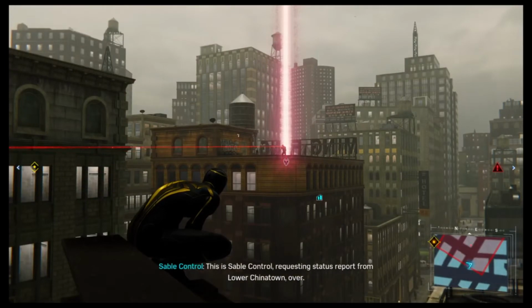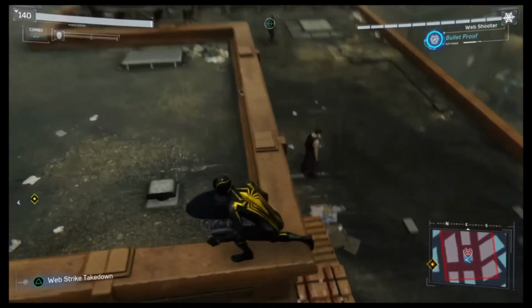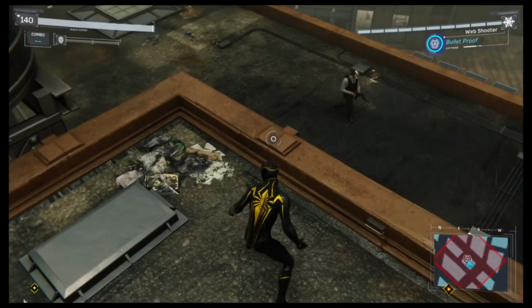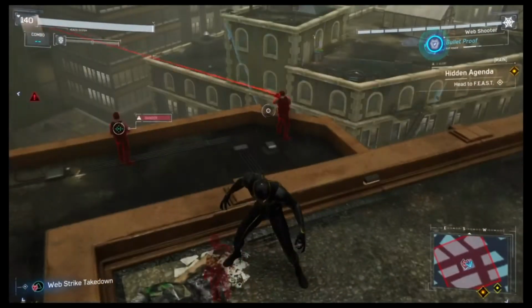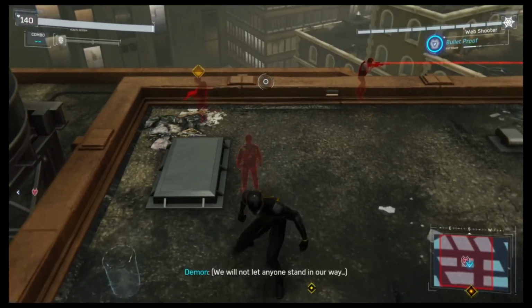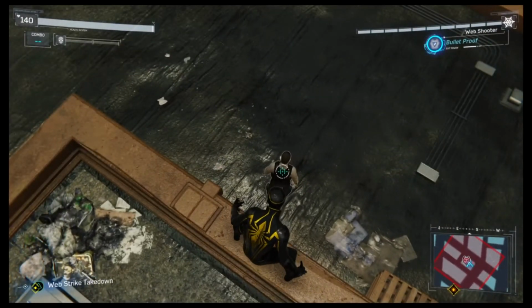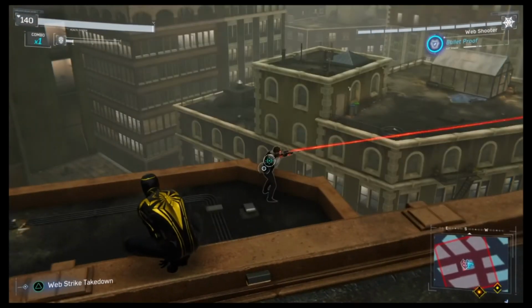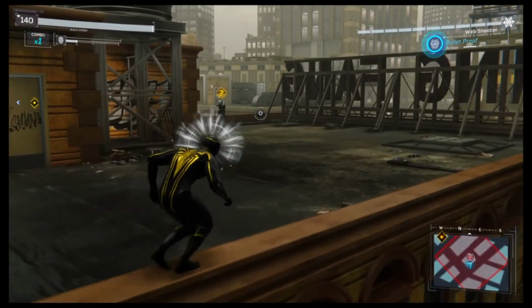This is Sable Control, requesting status report from Lower Chinatown. Over. Outpost X-Ray under attack. It's the demon.